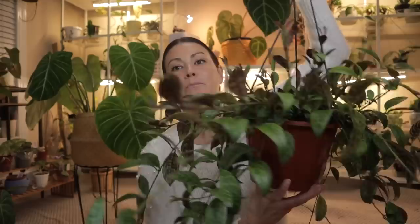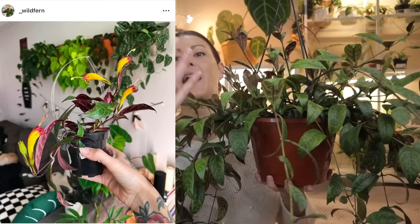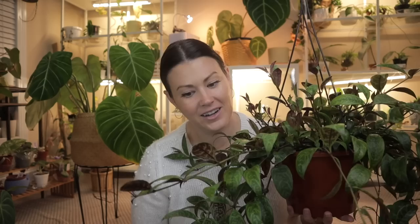First up is a plant that I've wanted for a really long time, and it's a black pagoda lipstick plant. Now, we can blame this one on Wild Fern. I was influenced by a post she did on Instagram with her black pagoda lipstick plant and its beautiful blooms, and I thought, okay, I'm definitely getting one of those. I do have a couple different lipstick plants, and I love them. I did not think I was a lipstick plant gal, but I definitely am. They're so, so wonderful. And I wanted a good sized one, but they're expensive.